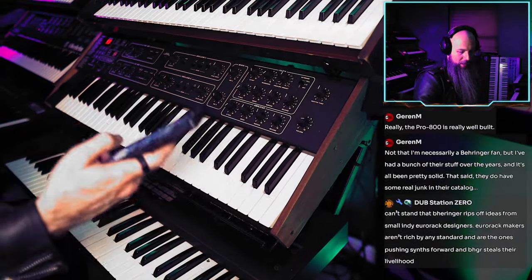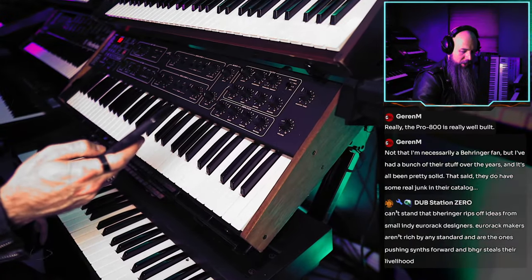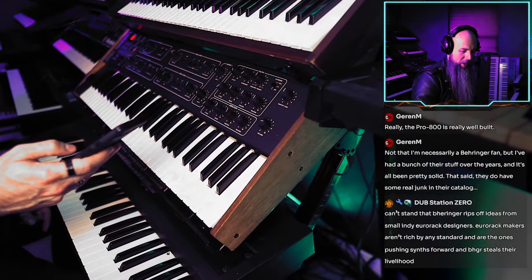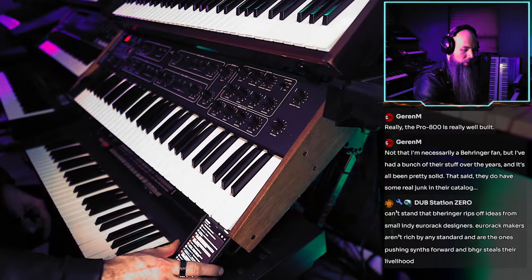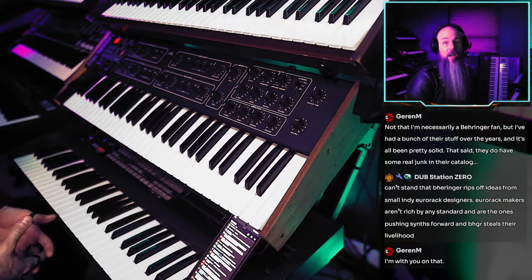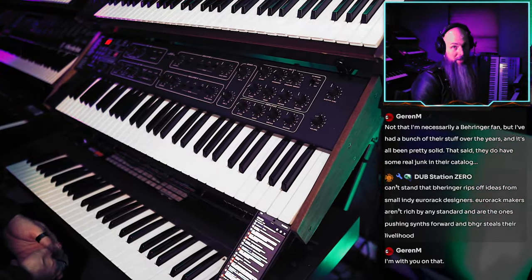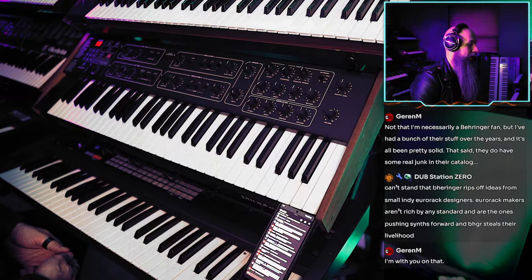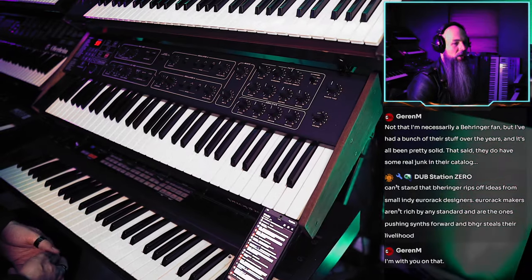It just is thin. Nick says, can't stand that Behringer rips off ideas from small indie Eurorack designers. Eurorack makers aren't rich by any standard and are the ones pushing synths forward, and Behringer steals their livelihood. Yeah, to me, that's a major issue. If you want to revitalize some old synthesizers that other people aren't making, that, in my opinion, is fine. The fact that Korg isn't making a monopoly is beyond me, by the way, but the fact that they're not, go ahead and make it, whatever.